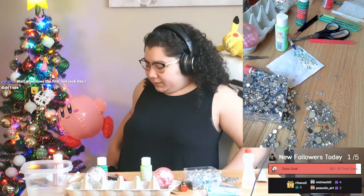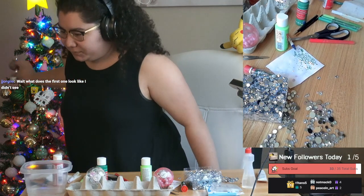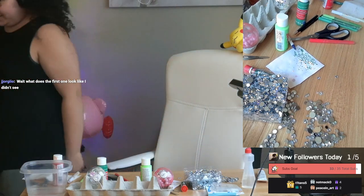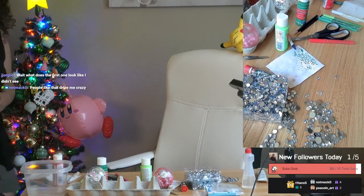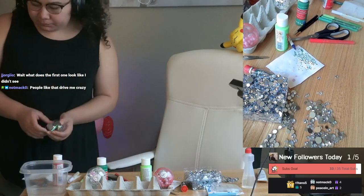What does the first one look like? Can zoom in. Somebody clip the first ornament. Clippers, get on it. We'll look at them all again at the end.